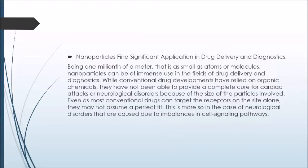While conventional drug developments have relied on organic chemicals, they have not been able to provide a complete cure for cardiac attacks or neurological disorders because of the size of the particles involved. Even as most conventional drugs can target the receptors on the site alone, they may not assume a perfect fit. This is more so in the case of neurological disorders that are caused by imbalances in cell signaling pathways.